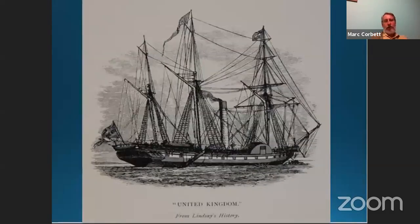Mountaineer would have likely looked a bit like this, but smaller. Note the vessel's a side wheel steamer, and like the Andrew Johnson and most early steamships, she was powered by both steam and sail.